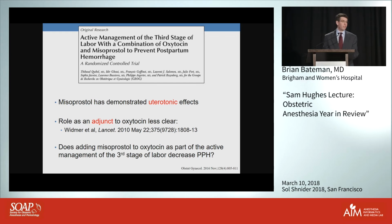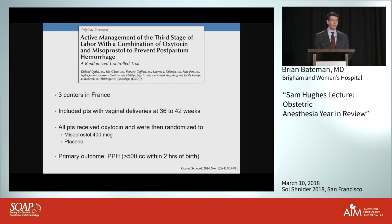This study asks a slightly different question. Does adding misoprostol earlier to oxytocin as part of the active management of the third stage of labor decrease the risk of postpartum hemorrhage? The study was conducted at 3 centers across France.